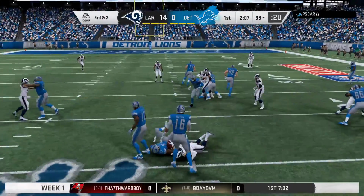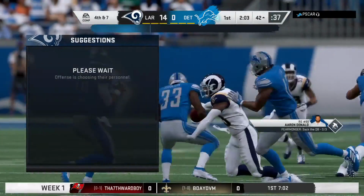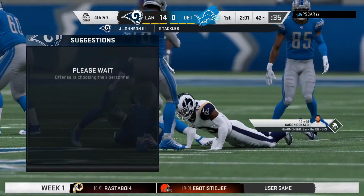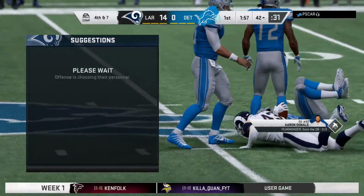They'll try and run for it. Here's Johnson. That is not going to be any help as they dump him behind the line of scrimmage. That'll wind up going for a loss of 4. And it'll be 4th down.